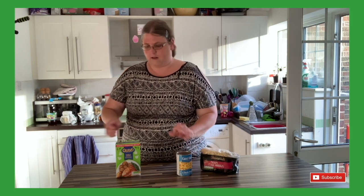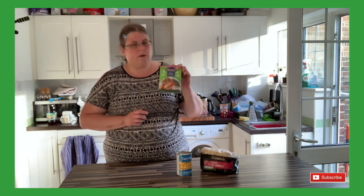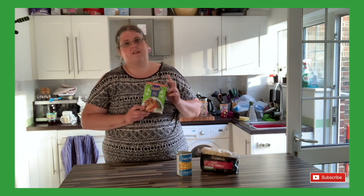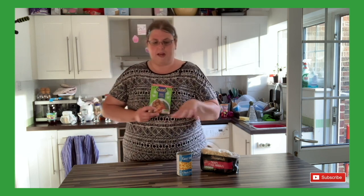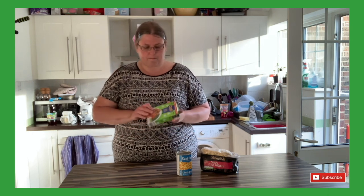Anything to kind of just bulk it out, reduce the amount of meat you're using. So they're brilliant. And my final item for today is some sage and onion stuffing. Now, obviously you can follow the instructions on the mix and make stuffing balls, or put it in a flat dish and make stuffing like that.